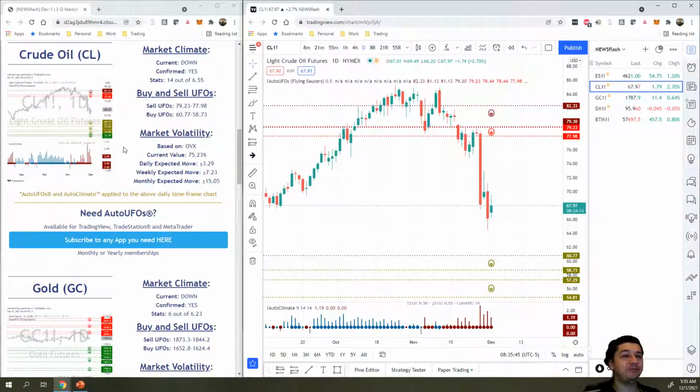All right. So that's seen right there in real time right now. Current market climate is down, 14th day out of typically 7. Sell UFO is at 77.79 to 23, which is the origin of this move. 60.77 to 58.73 down below here is the nearest buy UFO. Based on the OVX, we're looking at extremely elevated volatility, 75.23%, over $3 for a move for the day.